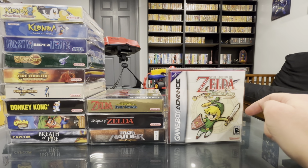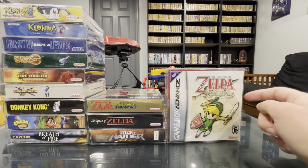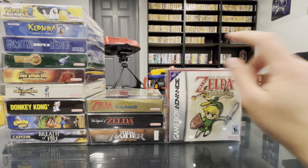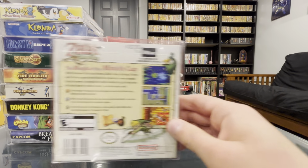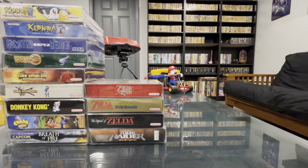This was another trade credit buy because I wanted to have it in the collection. My goal is to have every Zelda game complete in the box, and I did not have this one. And I think I'm pretty close to that goal if I've not entirely hit it, not counting the CDI games. But yeah, this is one that I've missed out on. Another one of my blind spots that I've just never really hit.